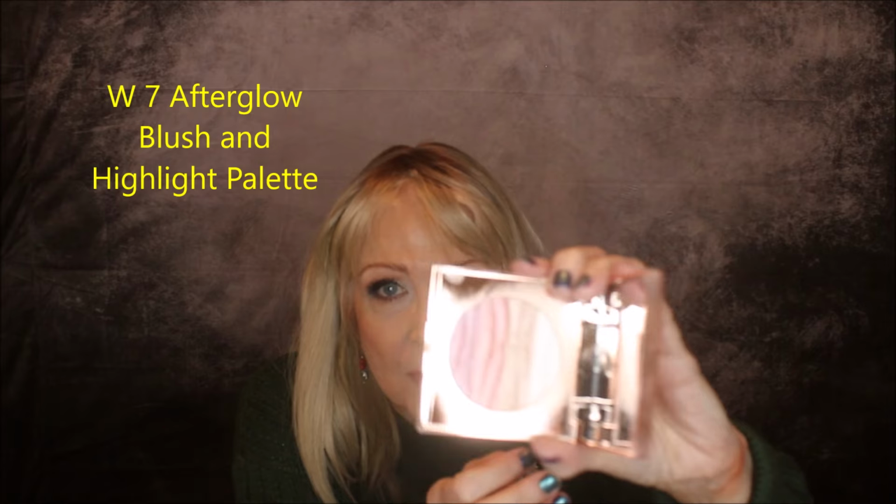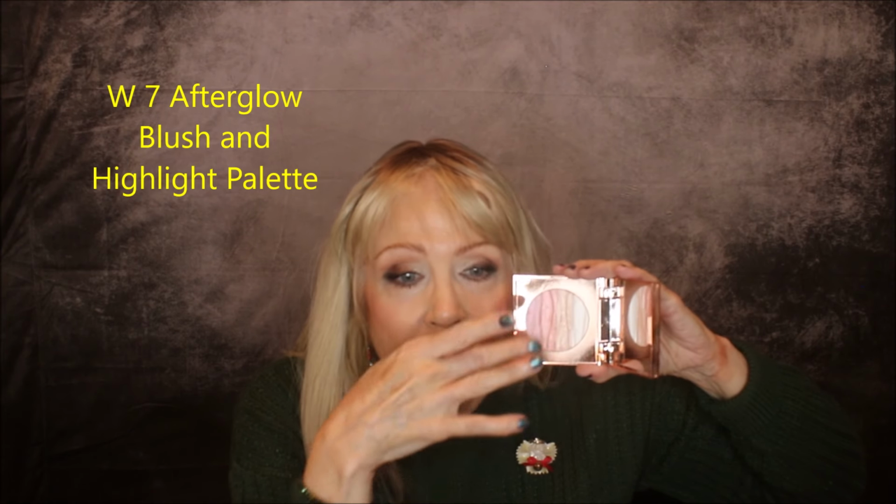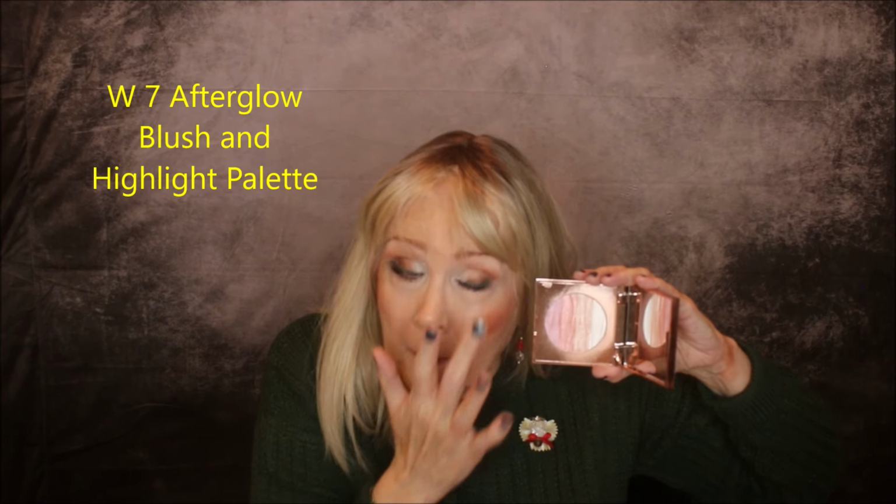Also from them, and this you can get at Five Below. Five Below has this. This is the Afterglow, and it's a blush and highlight set. It's mostly shimmery. You have a mirror, but it's mostly shimmery colors. Absolutely beautiful. Depending on what kind of outfit you have, you're cool, you're warm, neutral, if you just want an icy sort of look, absolutely beautiful. And you can use it on your eyeshadow as well. This was $5 at Five Below and is the W7 Afterglow palette. That is one of my favorites from them as well.